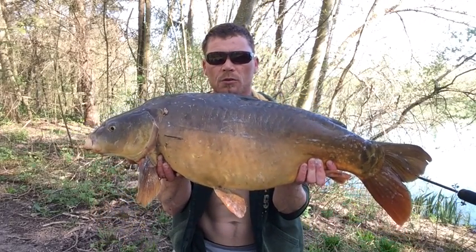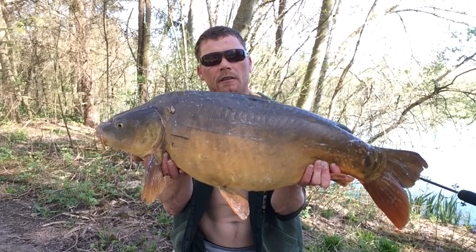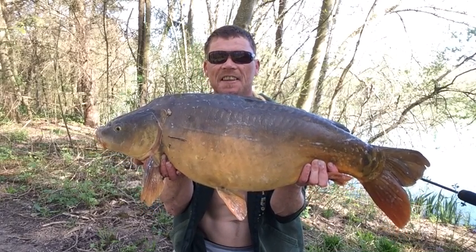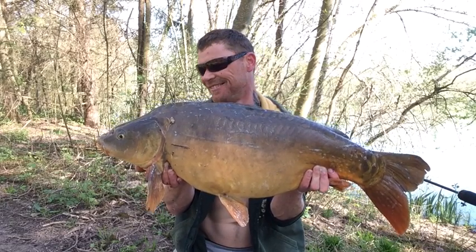Fish number 5, stalking, £26.2. Definitely having a good day today. Well, stalking was a big success and I had loads of fun while I was doing it. I had 6 fish in total, the last one being £17.